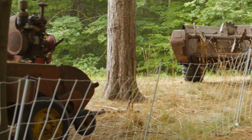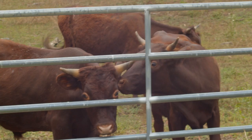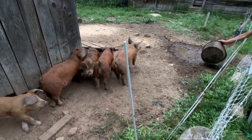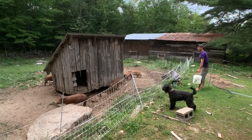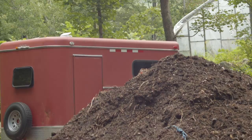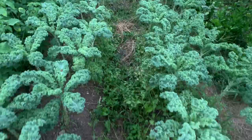We raise pasture raised Devon cattle and Dorset sheep. We also raise 6 to 8 pigs a year and try to raise a household supply of chickens as well. The animals have a symbiotic relationship with the farm, with the vegetables too. We use a lot of their manure and bedding for compost. So we compile all of that and turn it and process it and spread it out on the garden. So there's an interplay between the winter bedding and the summer vegetables, which is helpful.